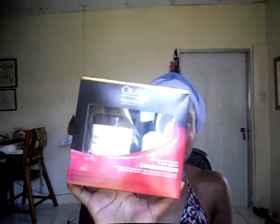But the products I was telling you about that I just got, actually just got it this morning, is the Microdermabrasion and Peel System by Olay. This is something that I've used in the past with a lot of success.